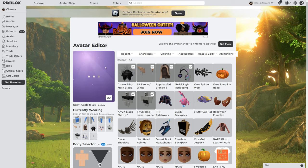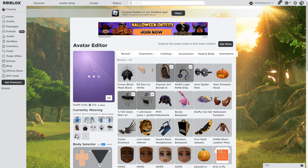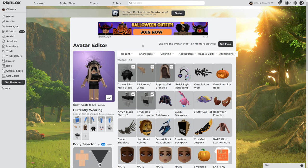Oh, I forgot to do the 3D. Okay, waiting. I have so much of that. I'm just gonna equip all this and we're gonna see how it looks like with this one. At first we have the rainbow clouds, from the left side and on the right. So this is just a simple headphone, nothing more. And I'm gonna try to show you how it looks in 3D, just the model.